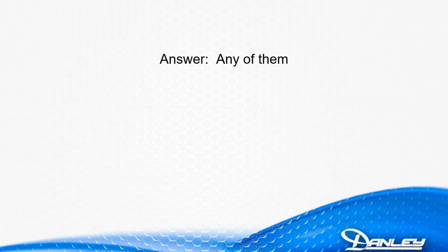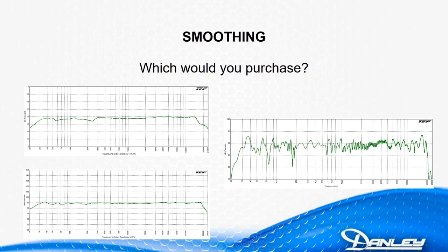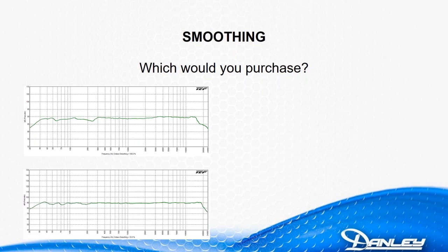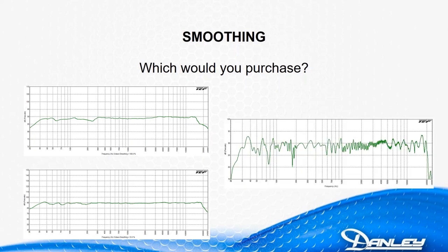I'll go back here. The first one is with a certain amount of smoothing. This one here, all I did is change the scale. It's the same exact measurement. I just changed the vertical scale on it to make it look smoother. And this one here is the actual unsmoothed data with all the warts and all the ugliness, so there's zero smoothing on it, but they're all the same thing.